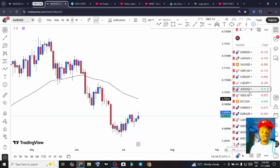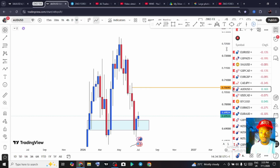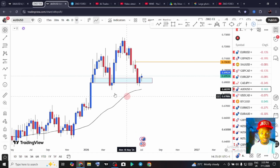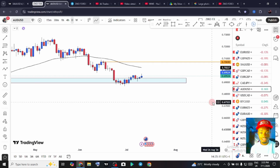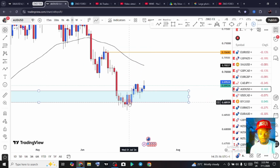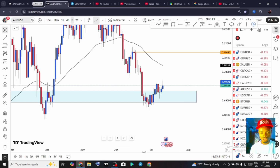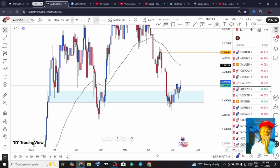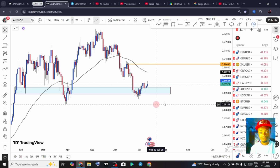Next pair is AUD USD. Let us see what we have. Now, weekly time frame is at some form of a support level, right? But is the market bullish? Yes, we'll call it bullish. Now, let's go over to the daily time frame. Daily time frame is a bearish market. We are rejecting from that support level and we are still looking like we're creating highs. But I'm not really interested. The simple reason is because we don't have two time frames in sync, right? That is the only reason I'm not interested.